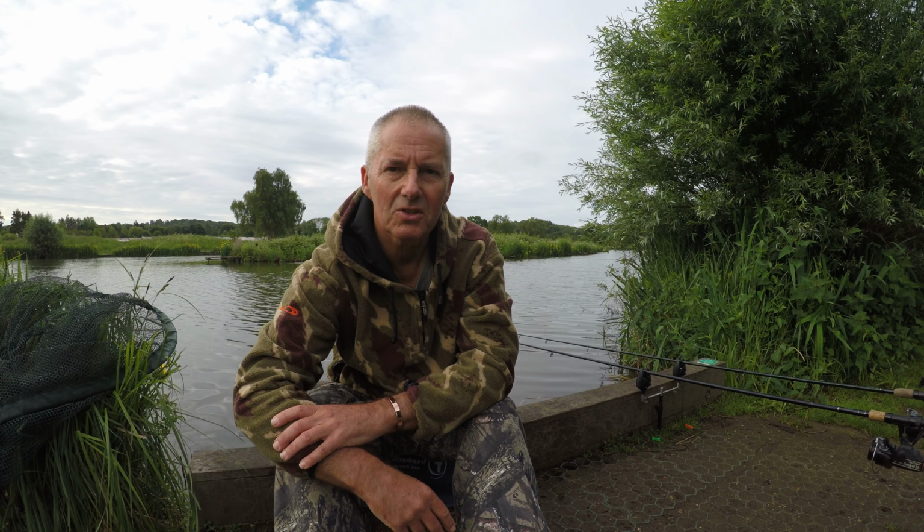The conditions look good today. It's overcast, there's a bit of a breeze blowing up the lake, just how I like it. It's all looking good. All I need now is for one of those lovely crucians to come along. So as always, fingers crossed.